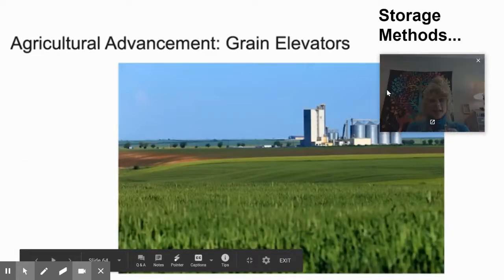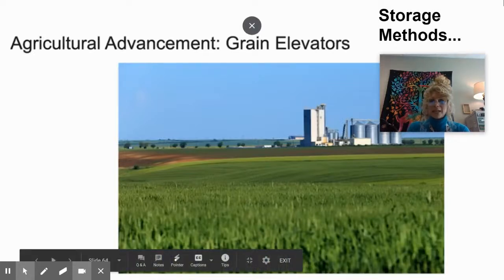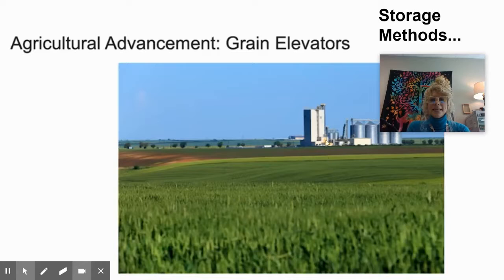The last technology on your sheet is going to be the grain elevators. I'm sure you have all seen these when you've taken road trips. And these are storage methods. They usually obviously store grain. And the effect of this is that it would protect grains from environmental elements, like really bad weather. It would also protect the grains from animals getting into it and maybe even eating it.